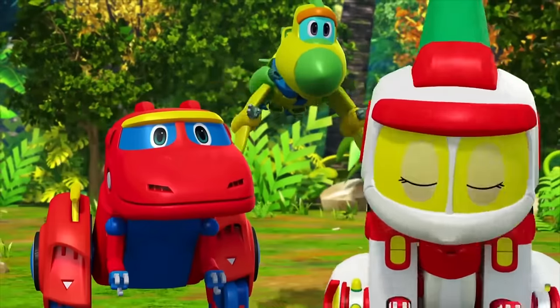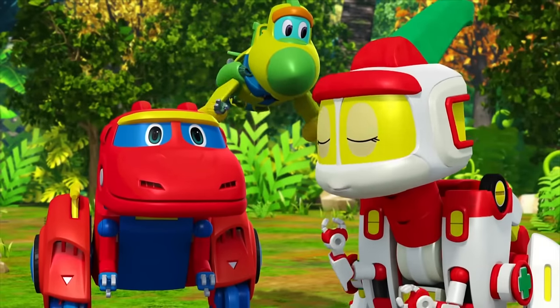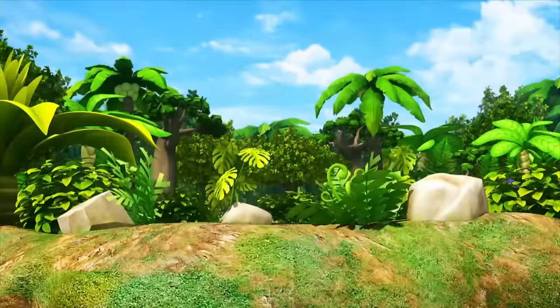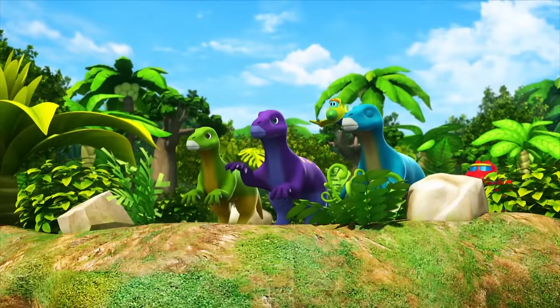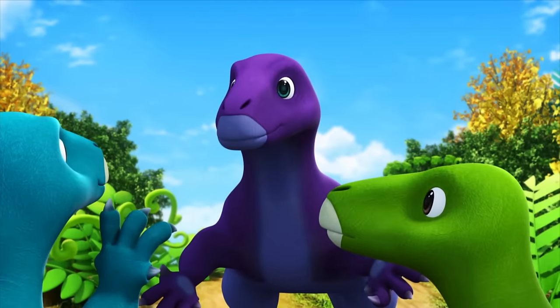Guys, where are you going? Huh? You got here so quickly! We're following them to have a race! Come with us! Okay! It's over there! We'll start at the beach, then we'll go past the vines, and cross the bridge over the cliff. What do you say? Okay!